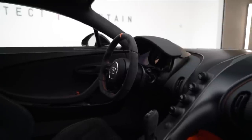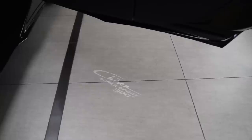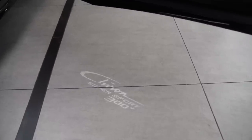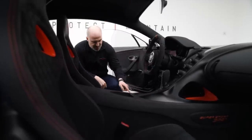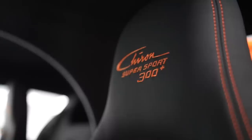Let's look at the interior now. If you have a look when you open the door, you're welcomed with this hologram on the floor, Chiron Supersport 300 Plus. And on the entry sill, again, it says it proudly there, Supersport 300 Plus. And it's written again on the footwell there, stitched in with embroidery, and on the headrest.